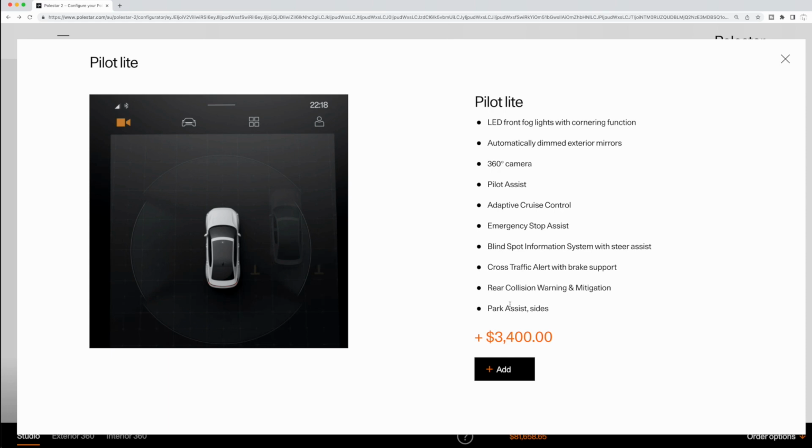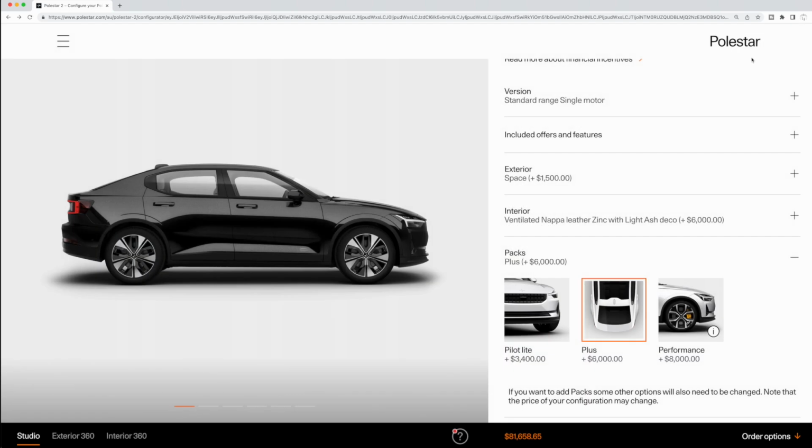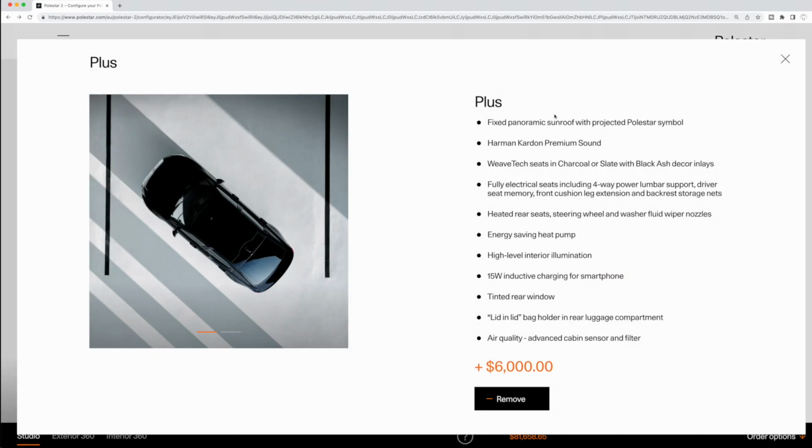I think if I was to buy Polestar 2, I would probably add the Pilot Light. I think it's quite nice to have these features driving a premium vehicle like this. So this is something I would add. And then the next one is the Plus Pack. So Plus Pack, this is probably something I would add as well if I was going to spend the money on a car like this.